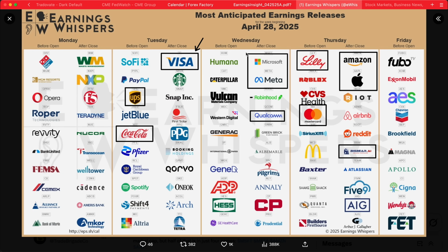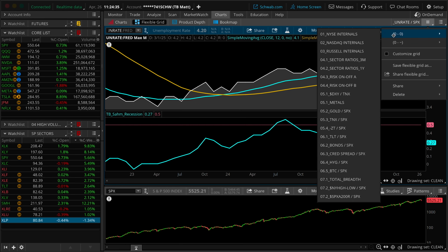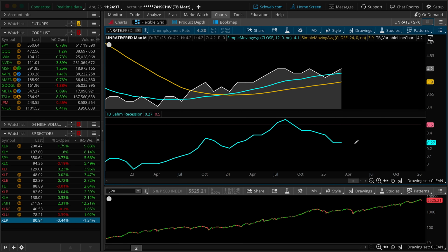Your heavy hitters, if I had to emphasize just a few, it's got to be your Mag 7 companies: Microsoft, Meta, Amazon, and Apple. All this week should get the market rocking and rolling. Let's take a look back over to the platform and move into some of our additional indications.